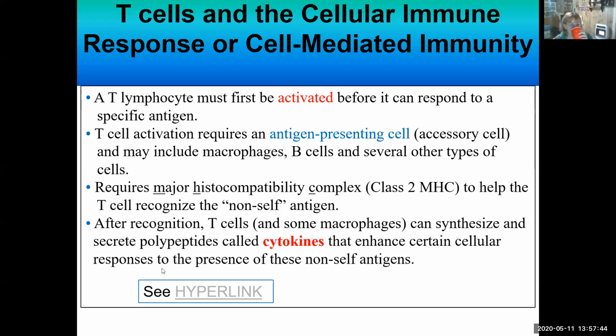Yes. Okay. Upon recognition, T cells and some macrophages can synthesize and secrete cytokines, as I mentioned just a couple minutes ago, special chemicals that can induce a whole bunch of different things, not the least of which is cause the B cells to get fired up. And we'll talk about some other cytokines here, and I think on the next slide. But the T cell would not be producing those cytokines unless it was first presented the antigen by that antigen presenting cell. And again, this MHC thing that they're talking about was nothing more than the protein that the antigen was part of, that was put on the surface of the antigen presenting cell.